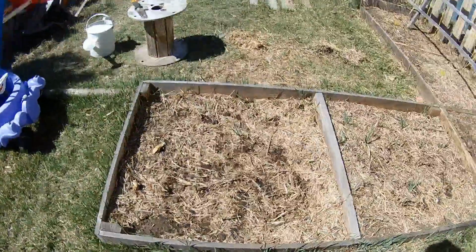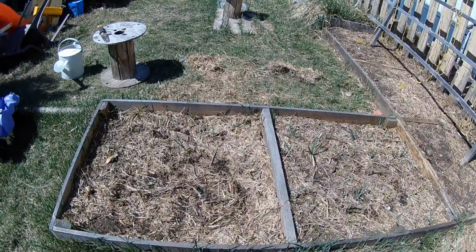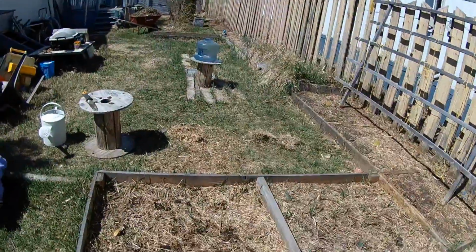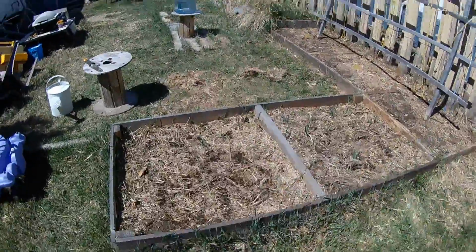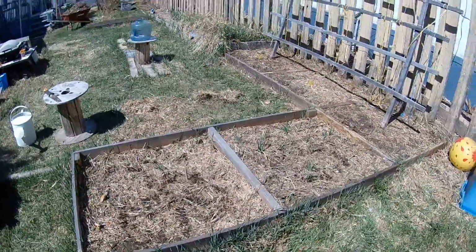All right, so before I got distracted, I want to start side dressing the onions with some compost from my compost bins, because I got to use that up so I can start shifting everything over so I can make room for all the new stuff. So first of all, I'm going to do a quick weed in here. I got to be a little bit more careful than I have in the other ones, so let's get at it.